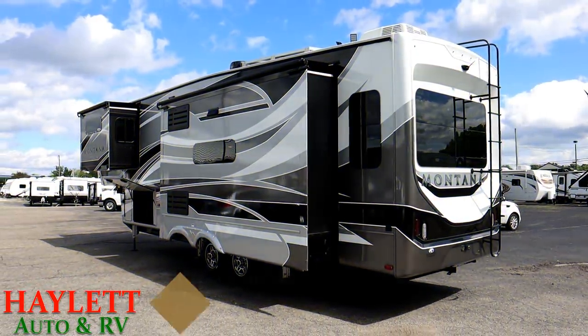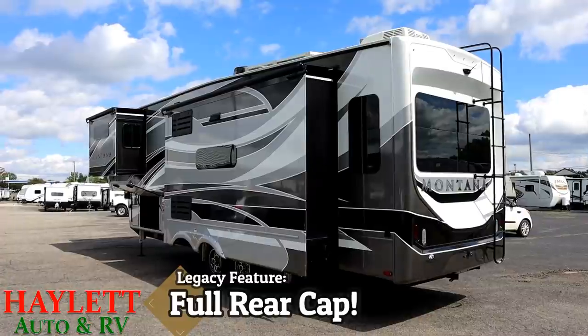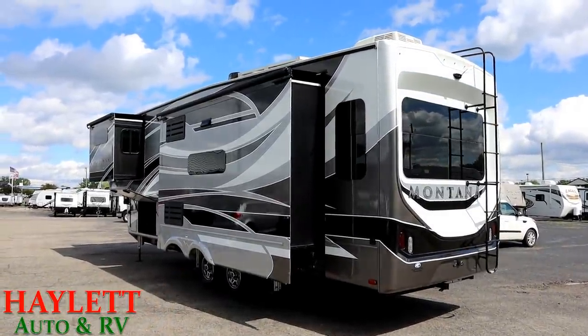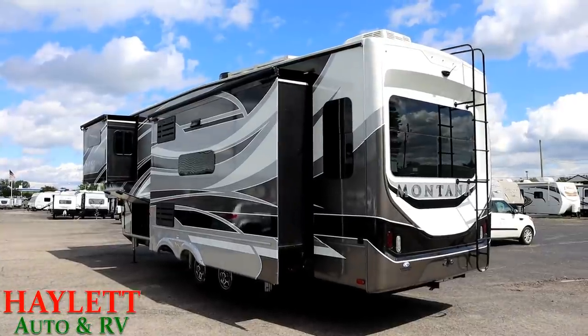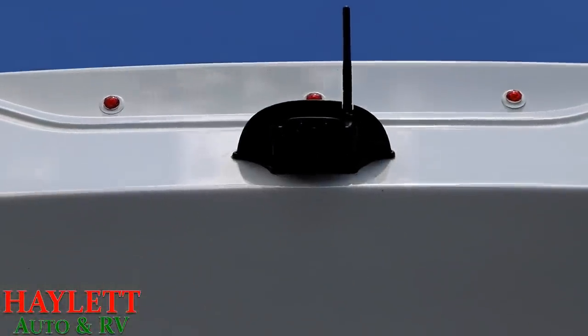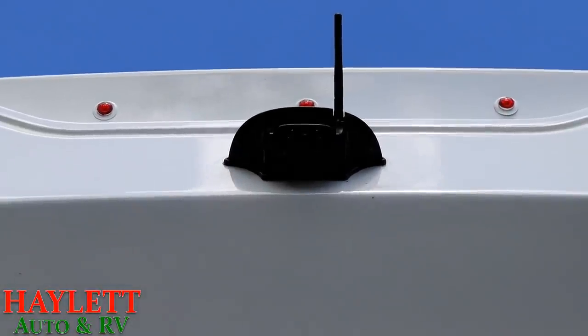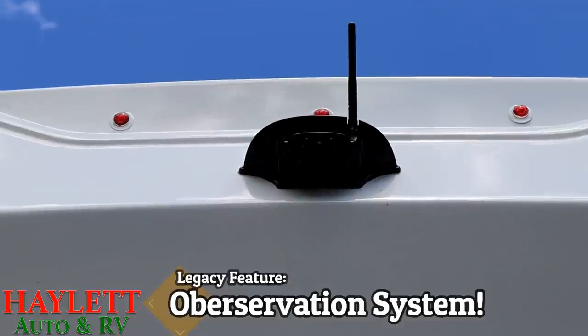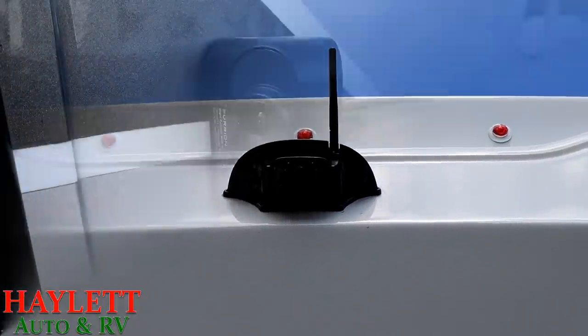Next, we have that full rear cap. As opposed to just a conventional rear wall, it doesn't really enhance the function of the RV whatsoever. It just adds a beautiful aesthetic to it. Mounted on that cap, you will see the beginnings of the Furrion full observation system that you'll get with the Legacy Package. It begins with that handy backup camera.